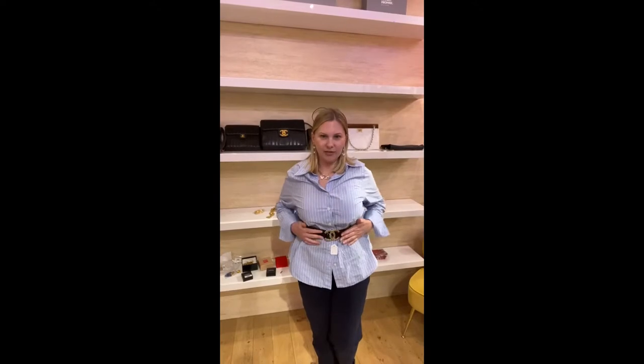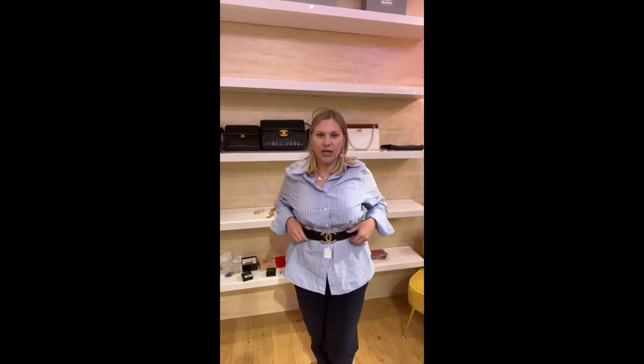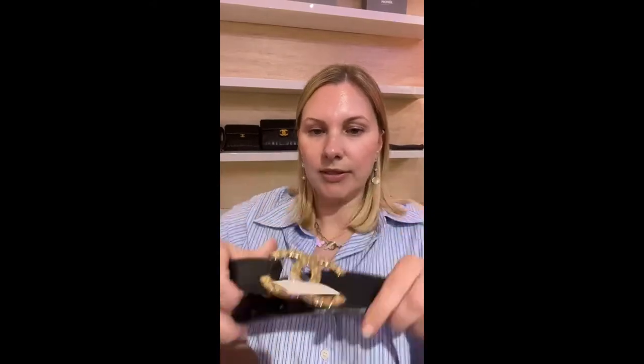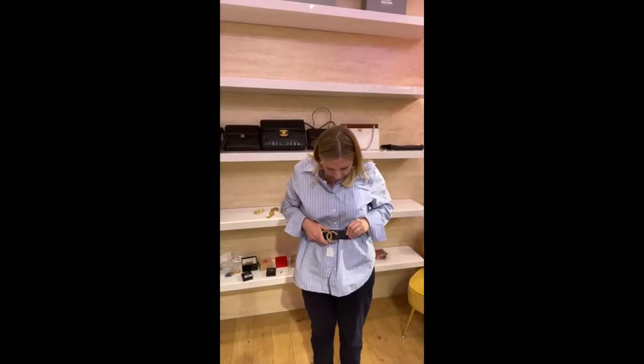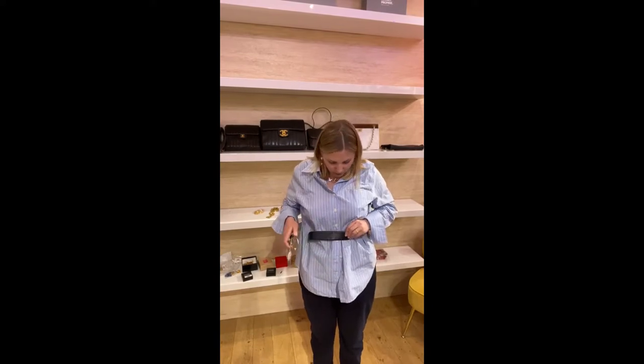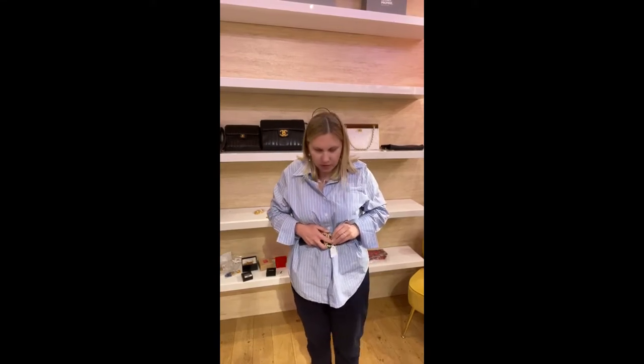I would actually wear it over a white shirt, because it looks amazing and it does highlight the waist. And it is adjustable, so it has these closures in here, and there's plenty of room to close the belt depending on what size you are. So I'd say 90 is probably the biggest size, but I actually can close it on the first size as well.